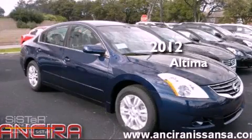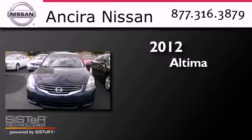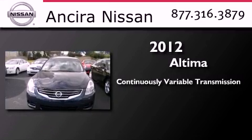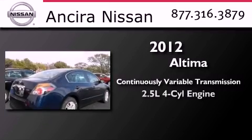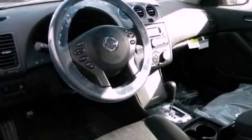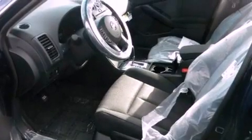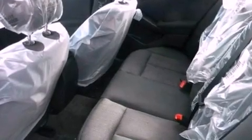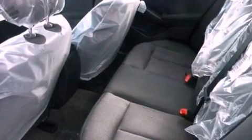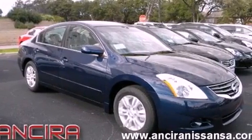This is a brand new 2012 Nissan Altima. This four-door sedan has a continuously variable transmission and an inline four-cylinder engine. Features include a low tire pressure indicator, traction control and stability control systems, cruise control, variable valve timing, tinted glass, an anti-lock braking system, side curtain airbags, air conditioning, full power accessories, and keyless ignition.